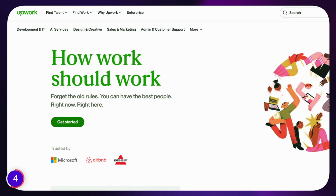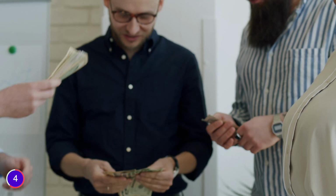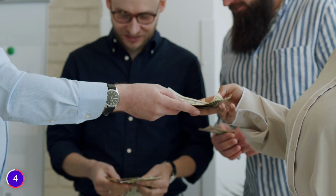Now you can either do this yourself, however, the best way to do this is to outsource your work to freelancers. And you can get these people on Upwork or Fiverr. And the freelancers will charge you very little compared to what you are making with these companies. And literally you can imagine all this work being fully automated, and all you'll be doing is overseeing the whole operation.